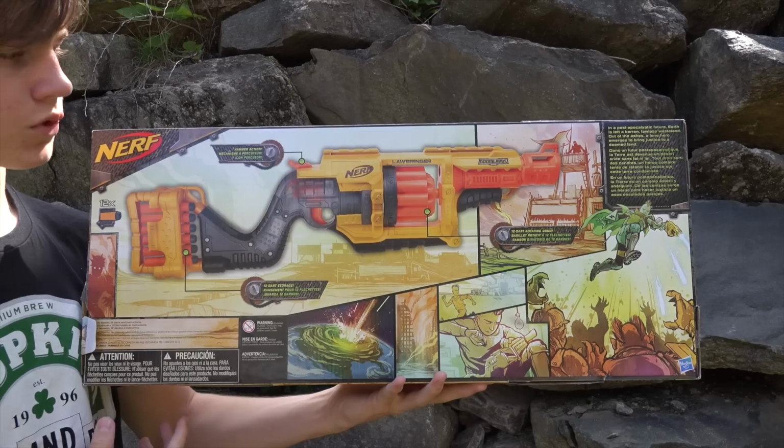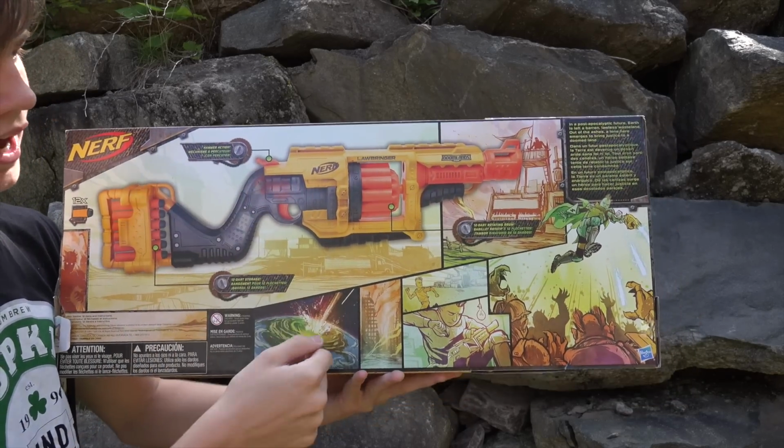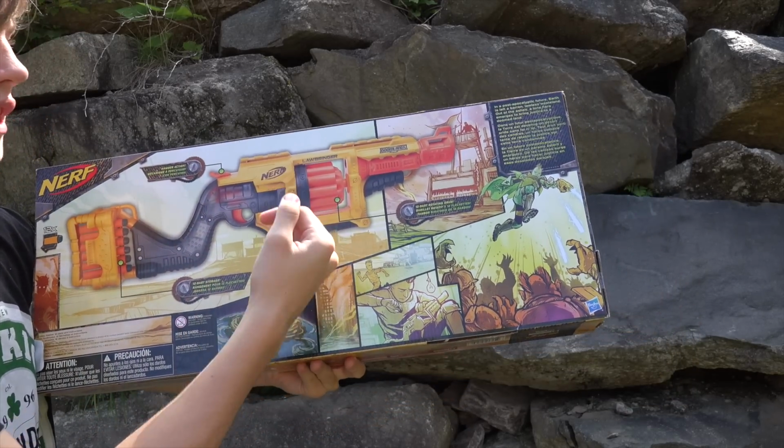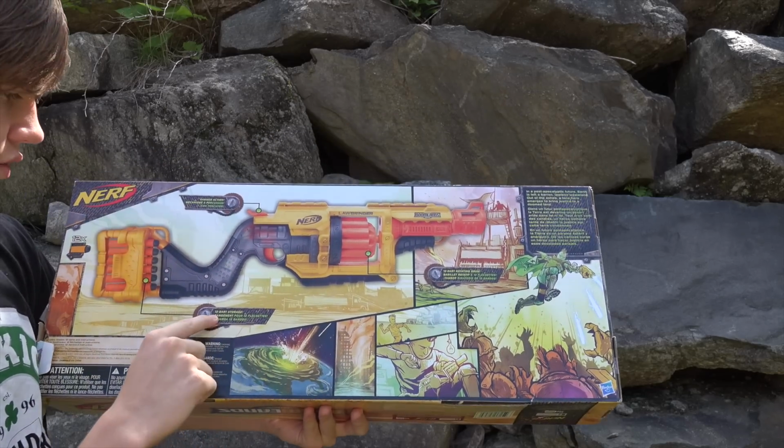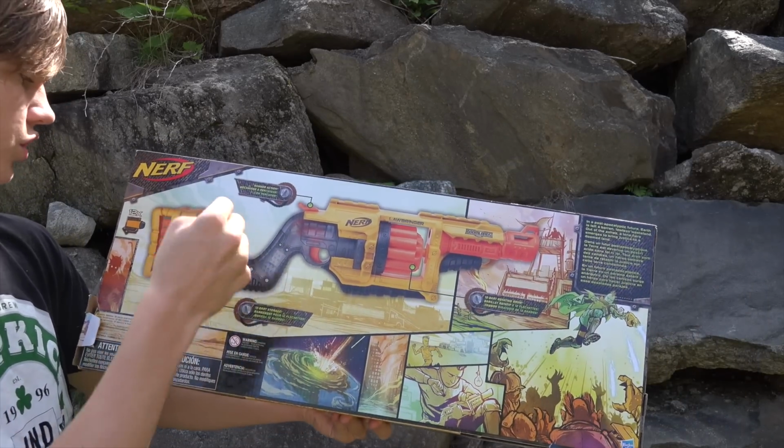Now on the back of the box, you can see we have the diagram of the blaster. It says hammer action. You get the 12 dart rotating drum, and you get 12 dart storage in the stock, which is pretty neat. We'll see how well the darts store in there.